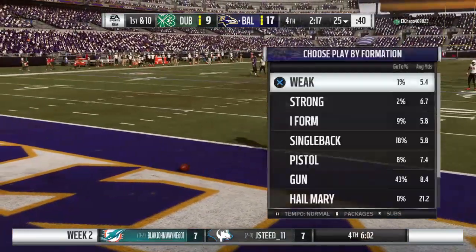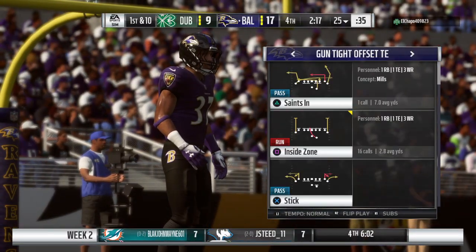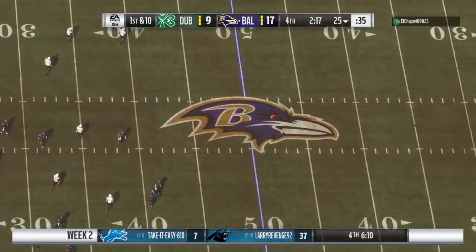And no run back here. This will be a touchback, and it comes out to the 25-yard line. Here comes the Raven offense now, ready for another possession.